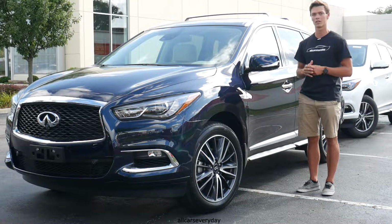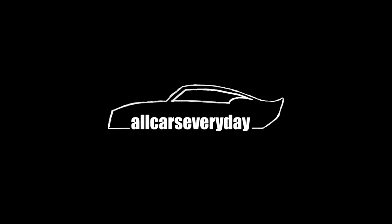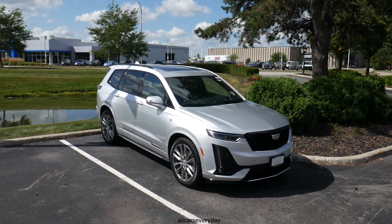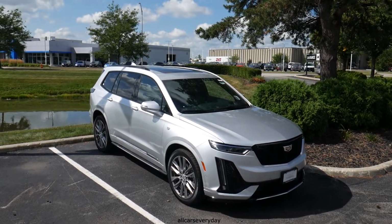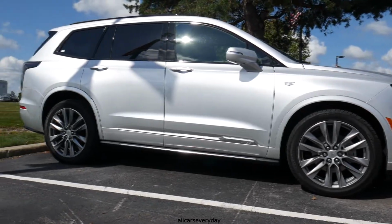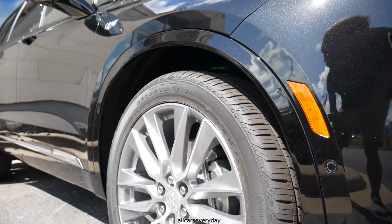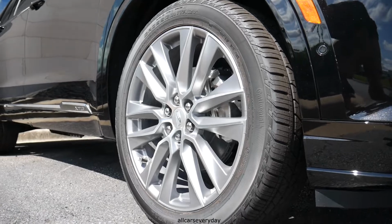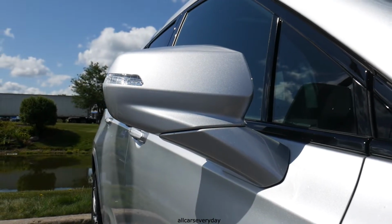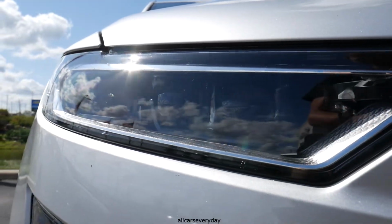With that out of the way, let's delve right into the brand new Cadillac. The 2020 XT6 Premium Luxury is the base trim that the XT6 comes in, and it costs $53,690. On the outside of the Cadillac, standard features include big 20-inch wheels, heated exterior mirrors that are auto-dimming on the driver's side, a hands-free power liftgate, roof rails, and LED headlights and daytime running lights.